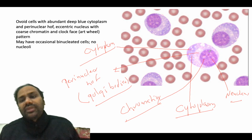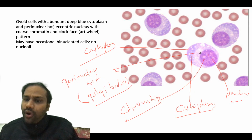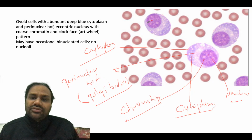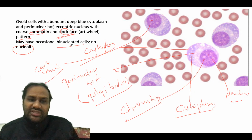Now when you describe a plasma cell, what are plasma cells? They are cells with the nucleus located peripherally, having a perinuclear hof, with chromatin giving a clock face appearance. It looks like a clock: there's black, then a whitish region, then black. This can also give a cartwheel type appearance. So the characteristic feature is coarse chromatin in a clock face pattern. They can occasionally be binucleated cells.